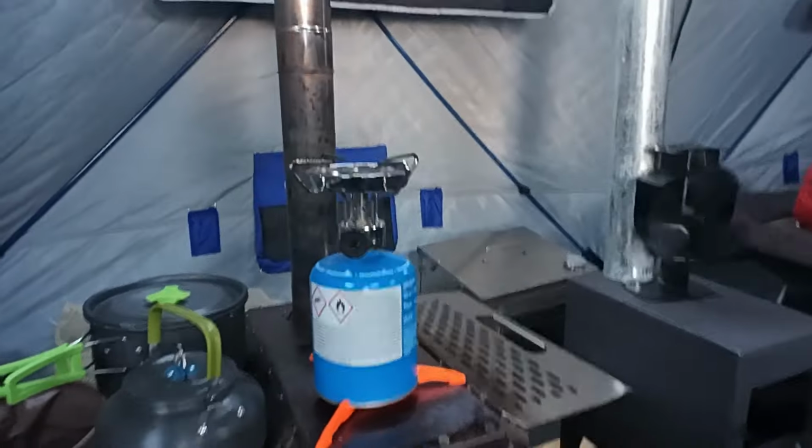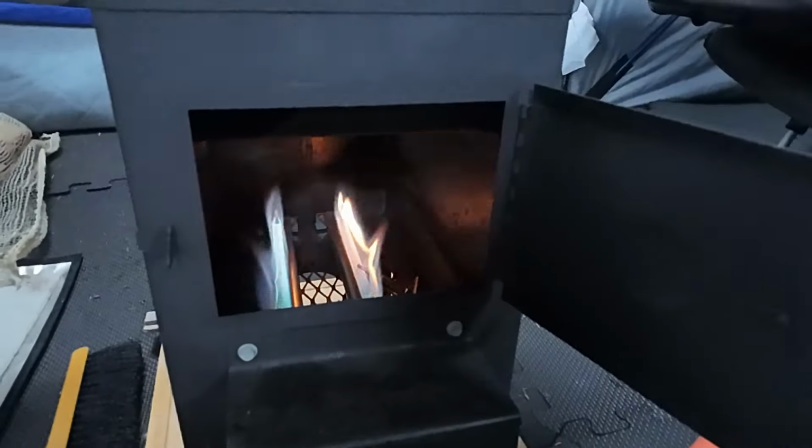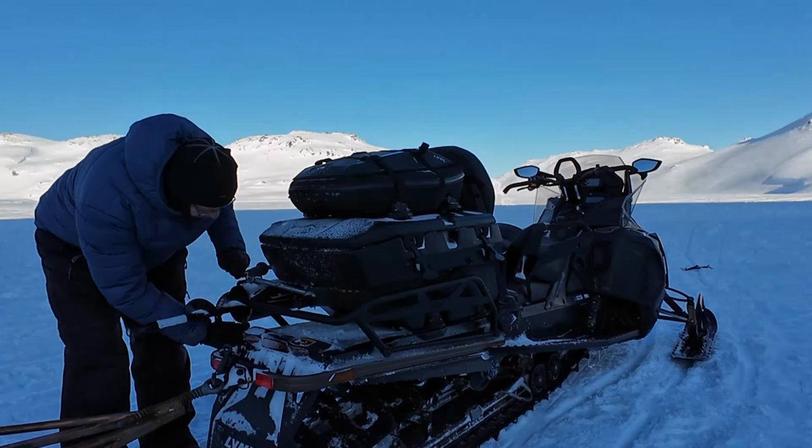So it looks like we are running out of propane now. They are at full speed and barely burning. So I guess in a few minutes they are all out. Now we're going to drill a lot of holes, put out all our rods, and then we will see if we can catch any fish again.